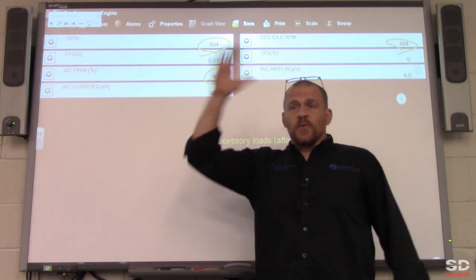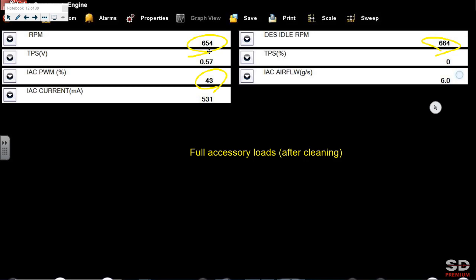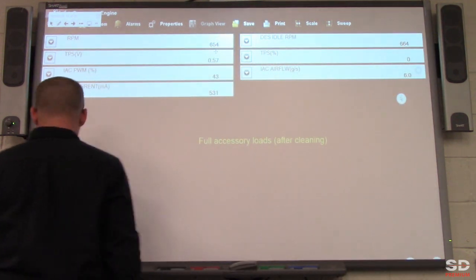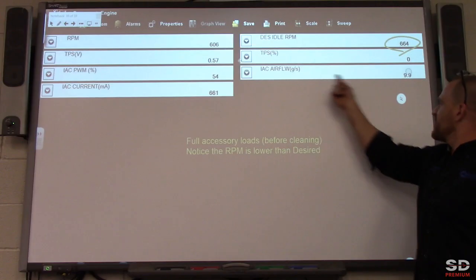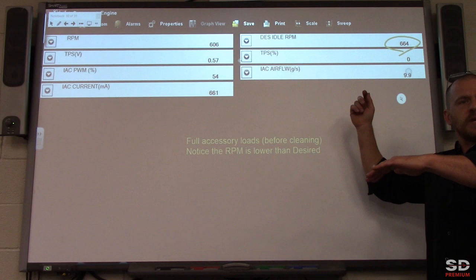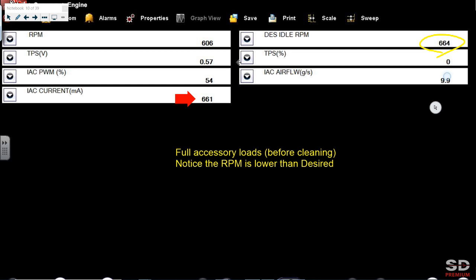I think so. The last thing we're going to do before we release this truck to the customer is test drive and make sure we're good. Okay? Everybody comfortable with these numbers? Is there any questions, or should be questions, on the milliamp number and what we're looking at here? Look where we were before. Let's do the full accessory loads. We're at 9.9% GS. What's that? Grams per second. This is a calculated airflow number. That's how much airflow is moving through the IAC valve itself. The current would be based on the pulse width. The higher the pulse width, the higher the current.